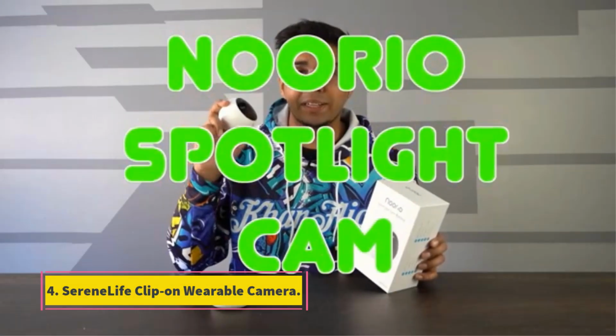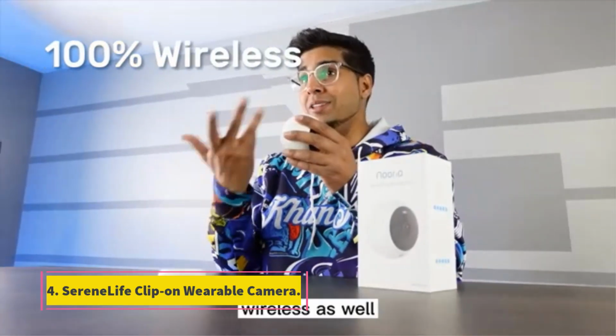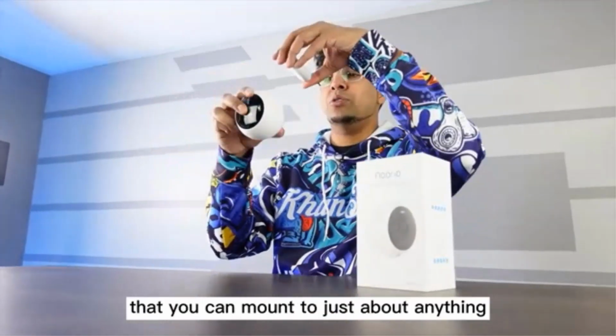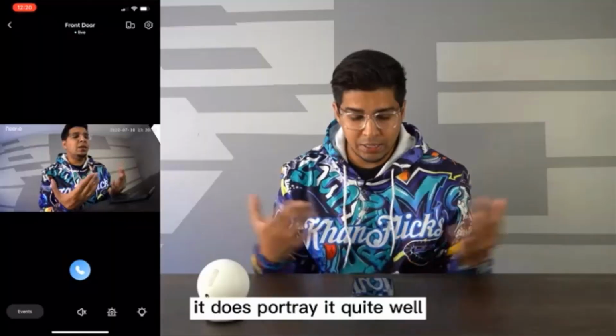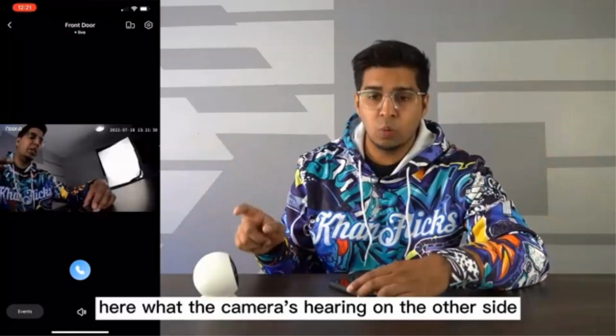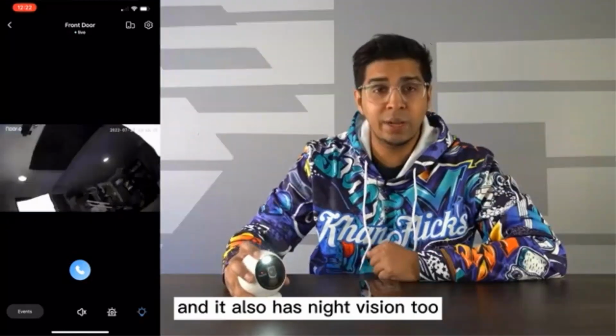Number 4. SereneLife Clip-on Wearable Camera. If you're looking for a compact camera that can clip right onto your body, the SereneLife Clip-on Wearable Camera is the answer. Measuring a mere 2x0.6x2 inches and weighing just 1.44 ounces, there's no question this body camera is compact. Fortunately, its diminutive size belies its feature set.